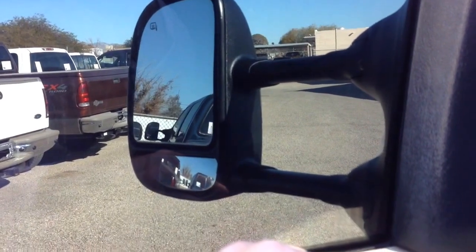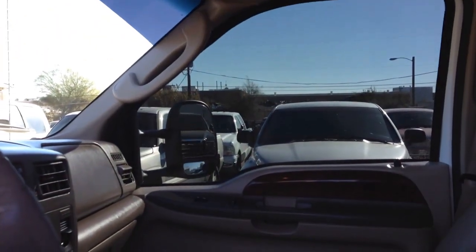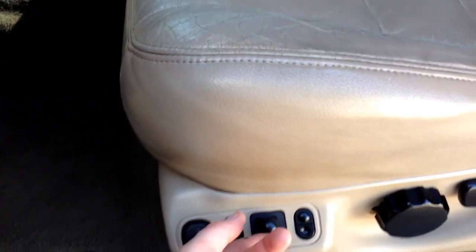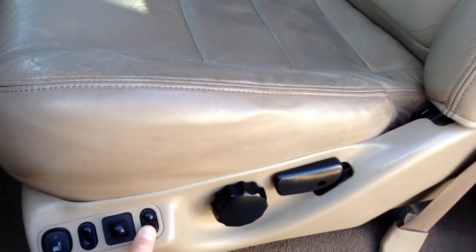Out, in, up, down. It's missing the little knob, but it works. Out, in, up, down. Alright? There's that. Back, forward, up, down. Rear seat up, rear seat down. Front seat up, front seat down. A little bit of wear showing here. A little dye work could be done. But actually, it's not like it's going to tear. It's just dye wearing off, which is kind of normal for these.